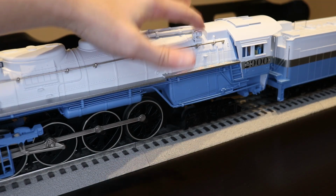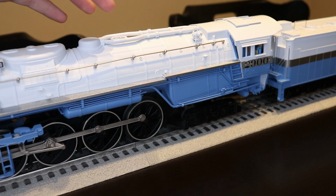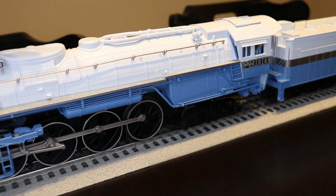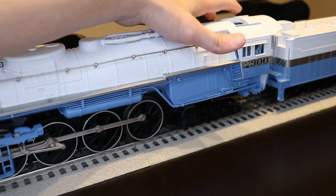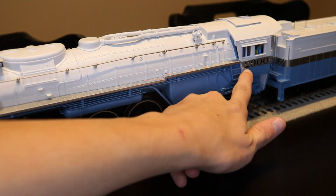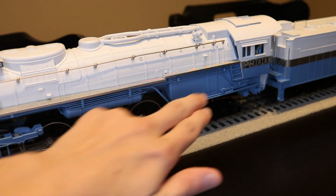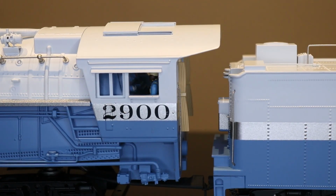There's a dynamo up here, and then these hoses are really cool. I don't exactly know what they're used for, but they give the engine more depth up top, which is very cool. These hatches back here also open and close just like that. And then there is the 2900 number over here, as well as a little bit of rivet detailing down here on the side.